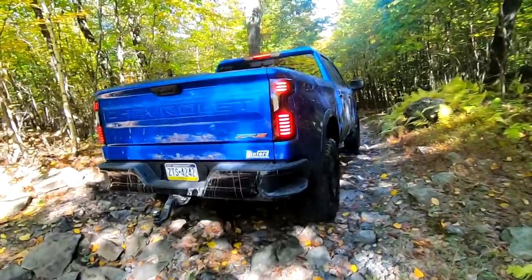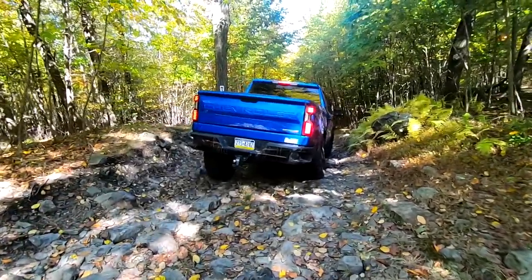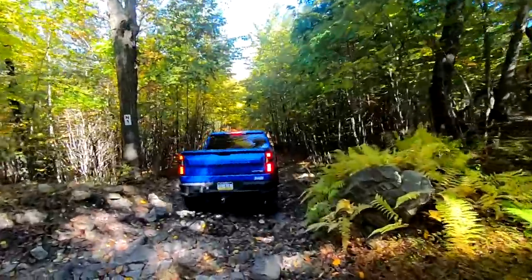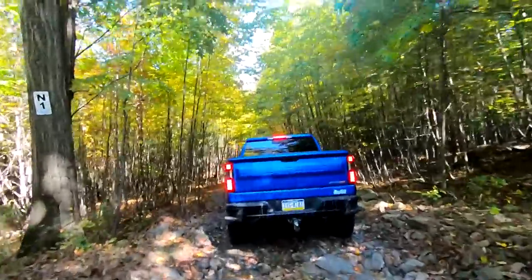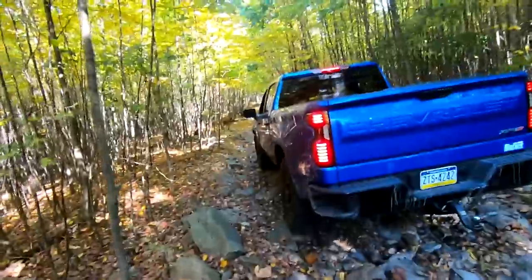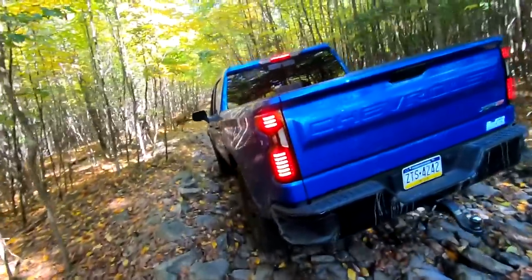I'm not downing my wife's ability to off-road at all. She's doing very well, but it seems like the ZR2 is picking up some of the slack where maybe one or two mistakes are made. The flex. Oh my God. This is even more fun than off-roading, is watching your truck just go by itself. This is awesome.